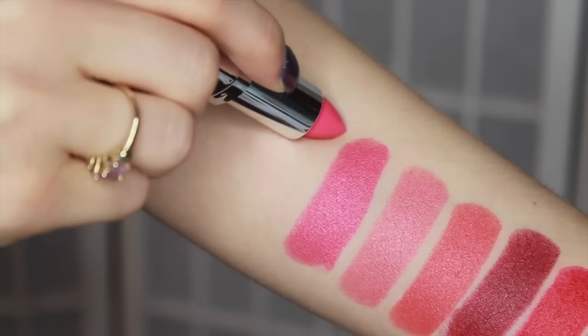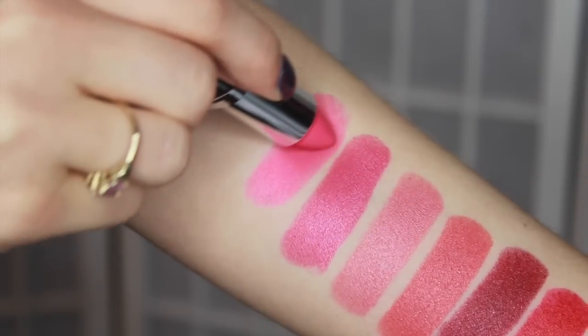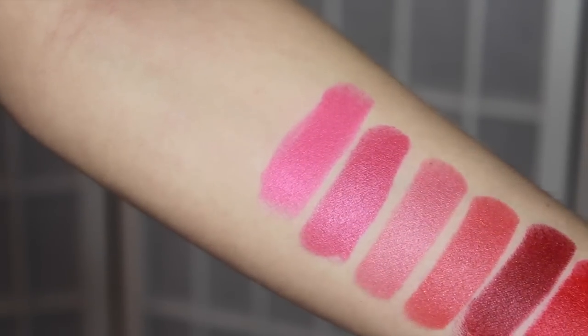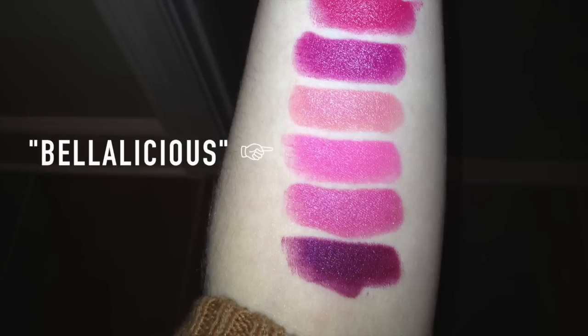Next up in the pink category is called Bellalicious, and this is very, very similar to the last one called P.I.N.K. It's just a little bit lighter. This is Bellalicious, and this is pink. So as you can see, very, very similar colors. They're both that Barbie doll bright pink. This one is just a little bit brighter and a little bit lighter. Almost the exact same color, not quite, but the exact same finish, and they swatch the exact same. So for all of the Barbie bright pink lipstick wearers, these two are great options.